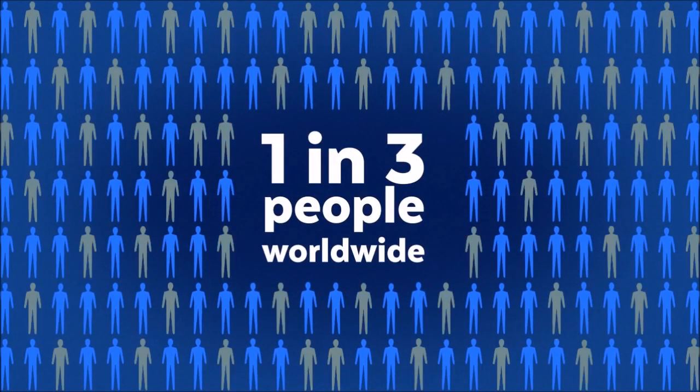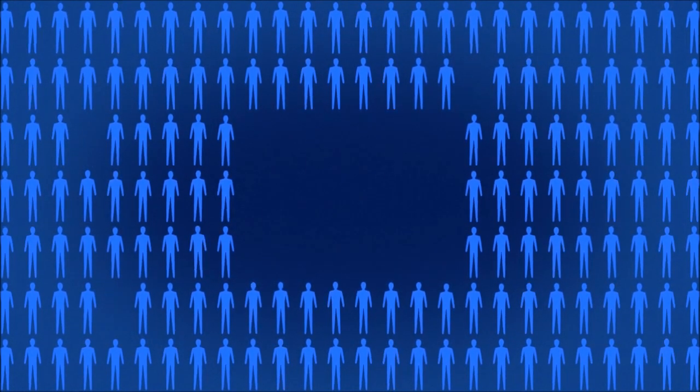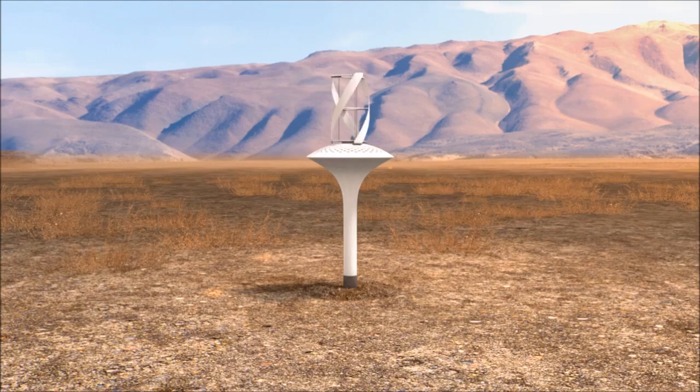1 in 3 people, more than 2.3 billion, don't have clean, safe drinking water. 1 in 5 people around the world, more than 1.2 billion, live in areas of water scarcity. Every day, more than 18,000 people die from a lack of safe drinking water. I mean, this amazing device could save 18,000 lives per day.